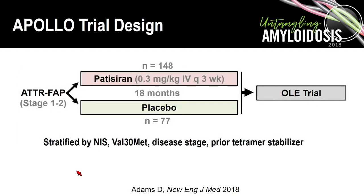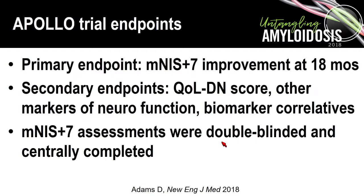Very similar structure to the prior study. Again, 2-to-1 randomization to study drug versus placebo. The duration of the study was a little bit longer at 18 months as opposed to 15 months for the neuro-TTR. And then after completion of this, again, blinded study, patients could go on to the open label extension, and similar stratification to what we saw with the inotersen study.